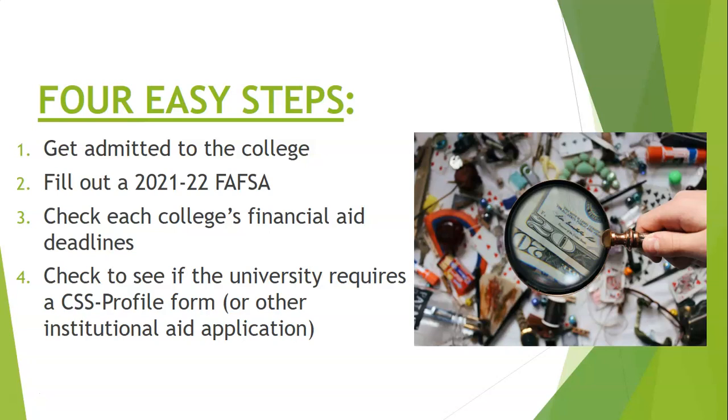The second is pretty much every school wants you to fill out a FAFSA. I'll talk more about what the FAFSA is in a second, but it's the financial aid application, and you're going to want to fill out the 2021-22 FAFSA. It's open as of October 1st, 2020.